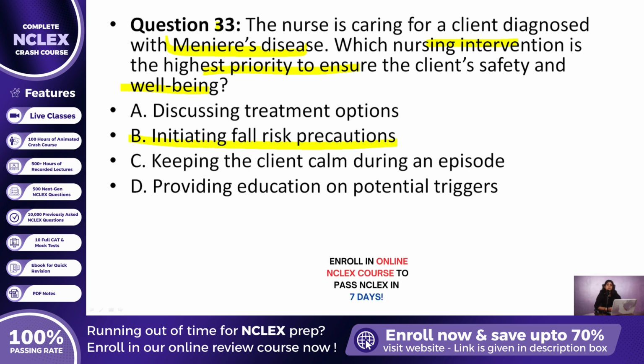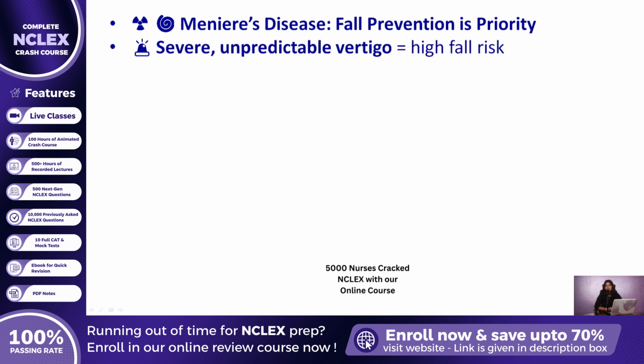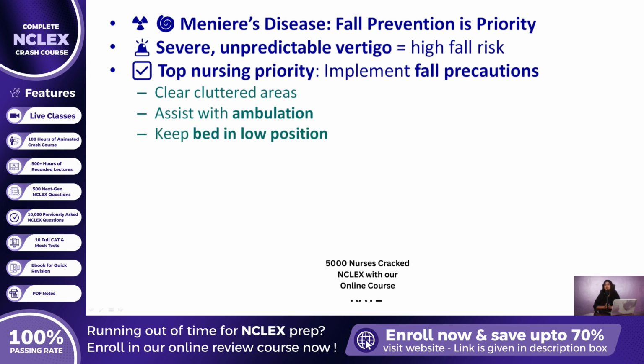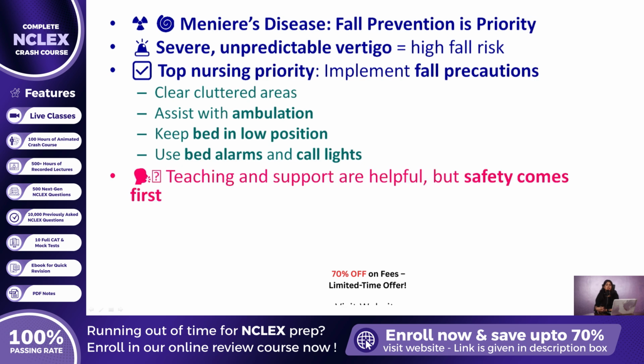The most urgent concern with Meniere's disease is the unpredictable and severe vertigo that can cause the client to fall suddenly. That is why fall prevention becomes the highest nursing priority. This includes implementing fall risk precautions such as ensuring the environment is clutter-free, assisting during ambulation, keeping the bed in a low position, and possibly using bed alarms or call lights. While teaching and emotional support are valuable, immediate safety interventions are critical to prevent injury during acute episodes.